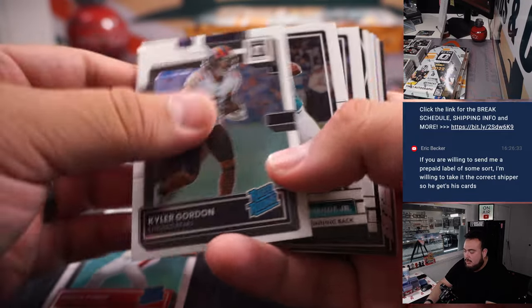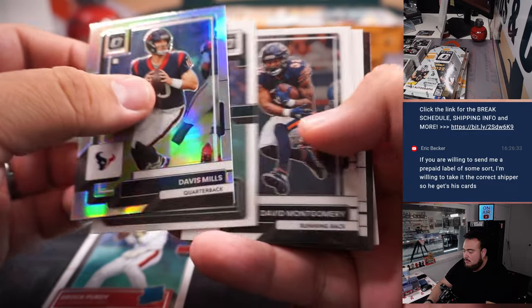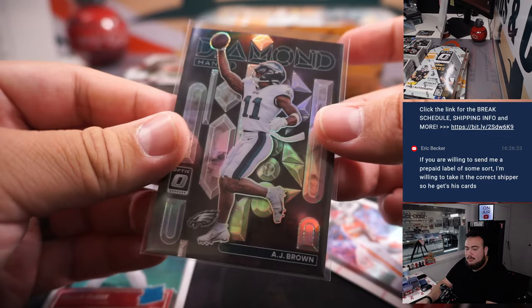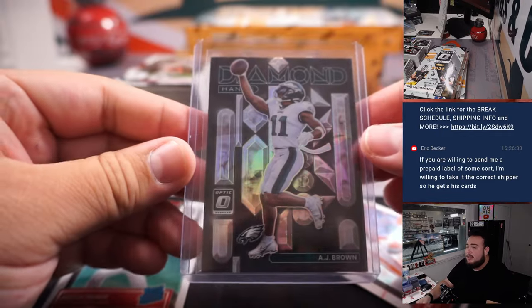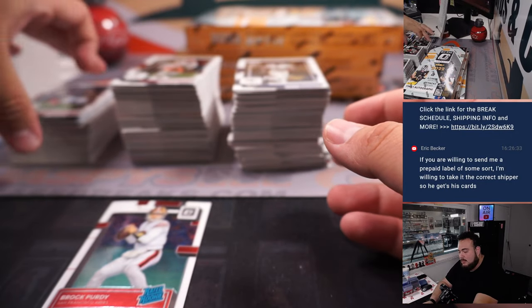Number /199. Light up Patty Mahomes. Davis Mills. A nice diamond hands, AJ Brown. That's a very nice card. I kind of want one of these. Diamond hands is a very nice insert this year in Optic. And they could be colored too. I hit a Justin Jefferson gold diamond hands on Instagram the other day.